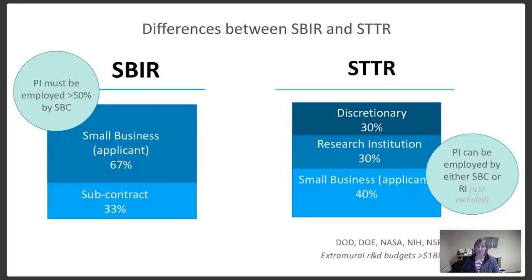And this is going to be another point where I'm going to talk to your local tech transfer office about the terms that are appropriate. Talk to your university's compliance office to talk about the types of allocation of rights and what will make sense for you if you're going to participate in a small business innovation research or small business technology transfer venture.